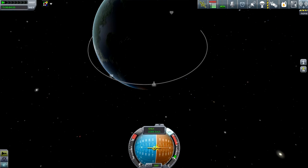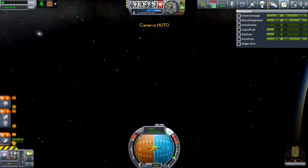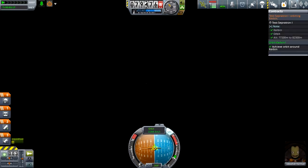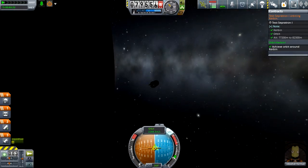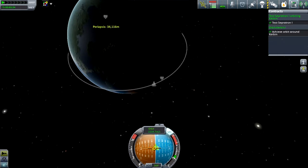Now, this is where it gets a little bit more questionable. Because I need to still be in orbit. Actually, if I reprogram this mid-flight, I can use the Separatrons while facing the opposite direction. There we go. And that actually was enough to bring our periapsis down quite far.